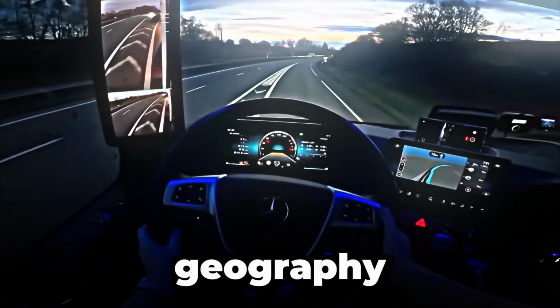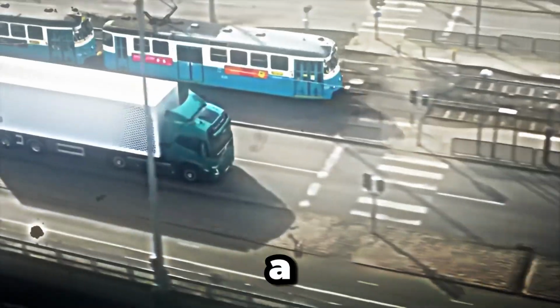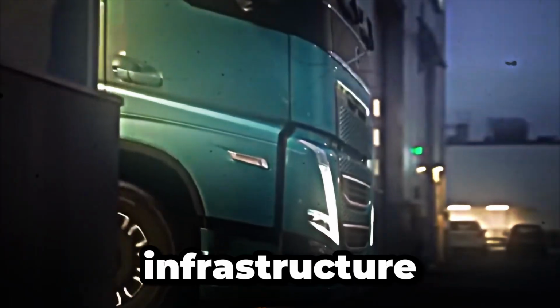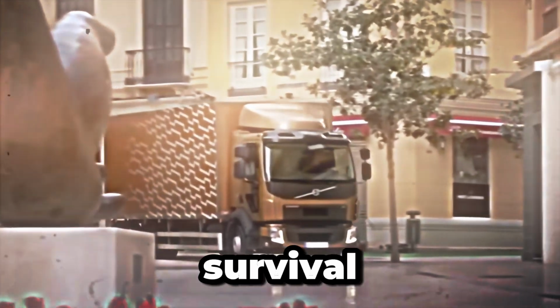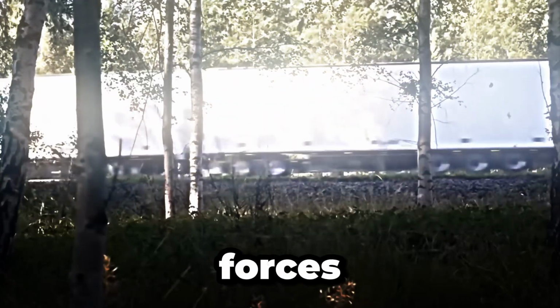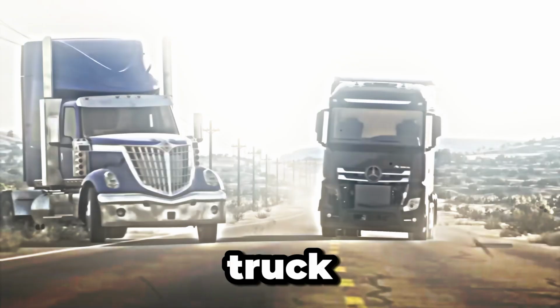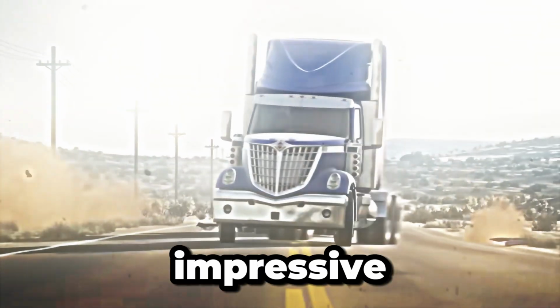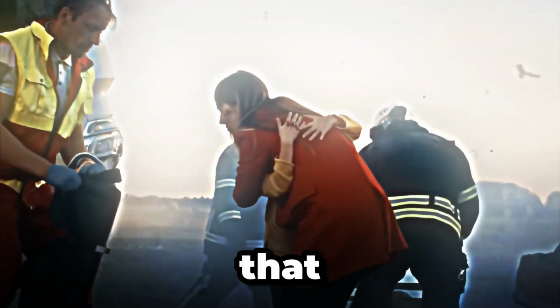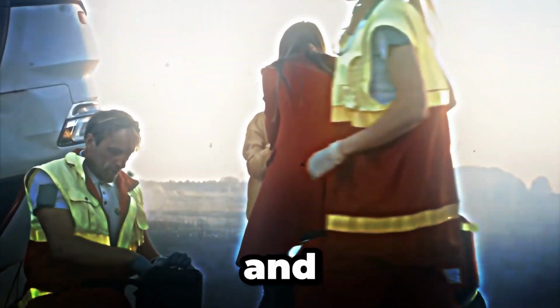Because their unique geography demands it, it proves that truck design is never about personal taste, national pride, or aesthetics. It is a beautiful dance between geography, infrastructure, energy costs, and survival. Every shape you see on the highway has been carved by these unseen forces over decades of engineering struggle. So the next time you see a flat-nosed truck and think, it looks less impressive than an American giant, think again. That flat face is carrying more weight, burning less fuel, turning on a coin, and keeping its driver alive, without the luxury of a long hood.